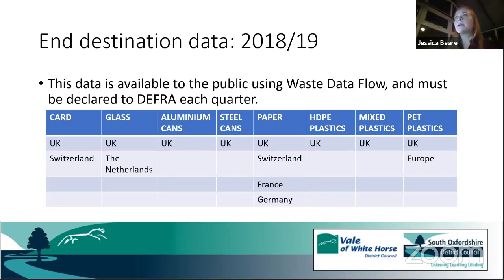And then finally, end destination data varies month by month because it depends on, like I said, the market. It's supply and demand. So, you know, one company buys our glass one month, but then they've still got that glass the following month, so they don't want it. So it's, you know, it's a market. It's a constantly moving market.